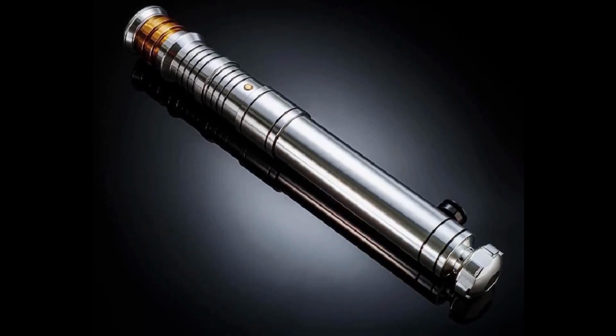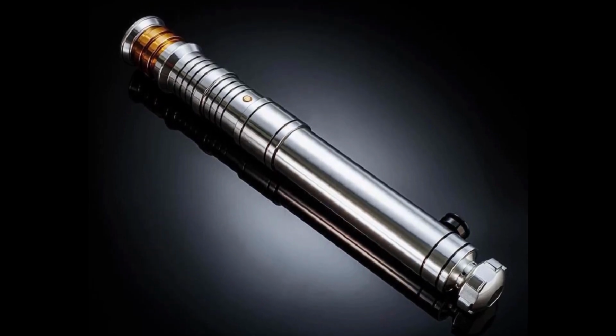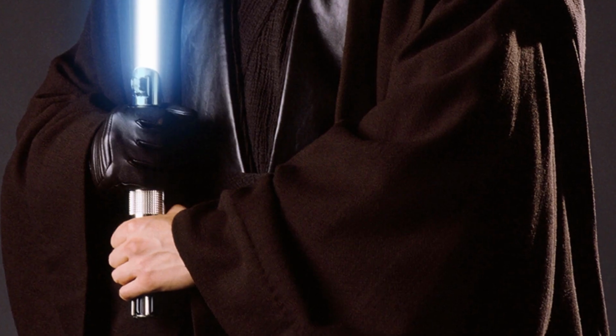It's mostly silver throughout the hilt, but then it has this nice emitter piece with this goldish metal in the middle. This hilt is also one of the more comfortable ones to wield, as it doesn't have many bits and pieces that stick out like Anakin's has, for example.